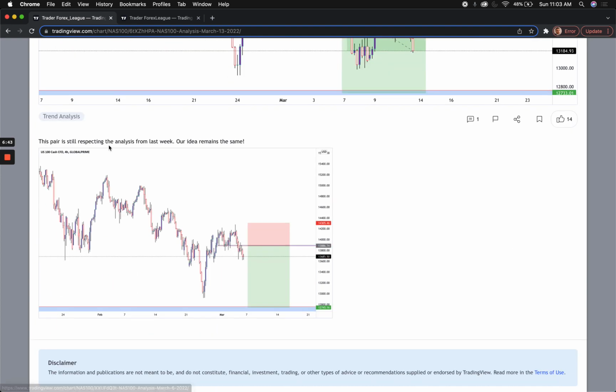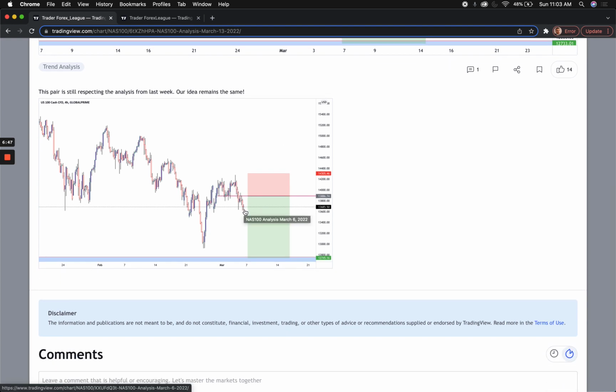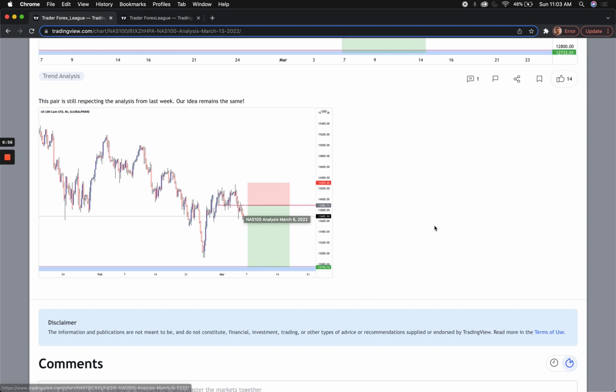This pair is still respecting the analysis from last week. Our idea remains the same. Okay, so we're expecting this to keep falling, find any sort of lower highs below, this minor broken structure, this little higher low right there, and this would be a nice short opportunity. So let's see how it played out.